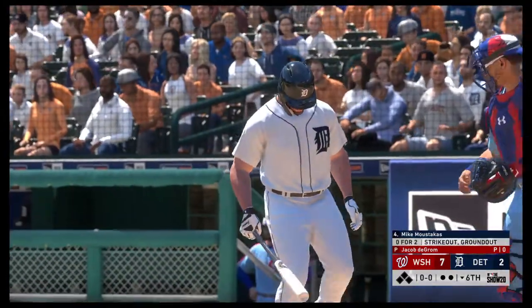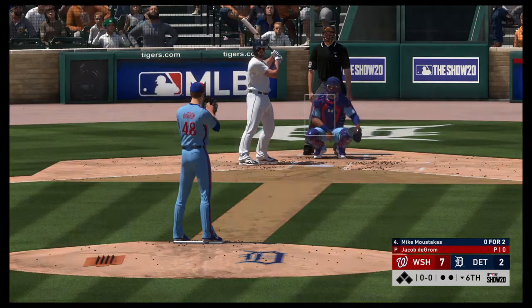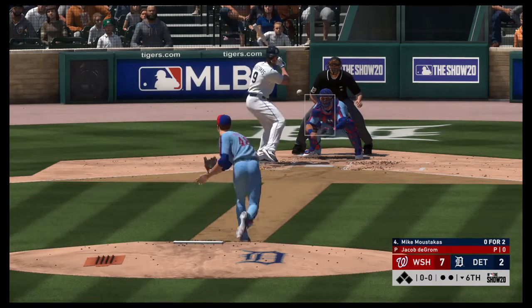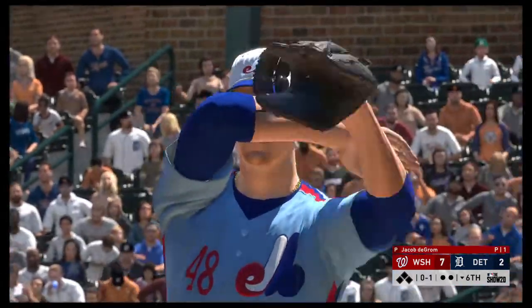He was sat down on strikes in his last at-bat. And you can live with punching out with the bases empty, but in his last at-bat with 2 runners in scoring position, you cannot go down not putting the ball in play. Too much on the line, too many RBI opportunities out there to swing and miss in that spot.